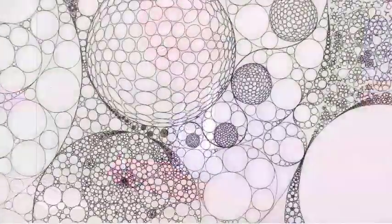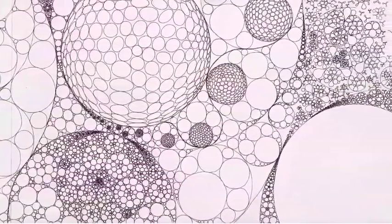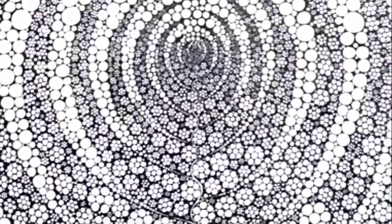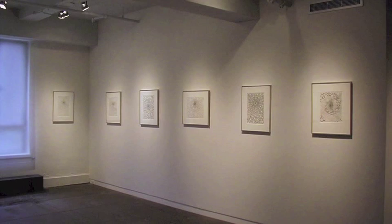When I return to my studio, I improvise new patterns and employ the spiraling, branching, cracking, and clustering patterns, combining them in innovative ways. My ink drawings range from small notations to 20-foot-long wall scrolls and wall drawings.